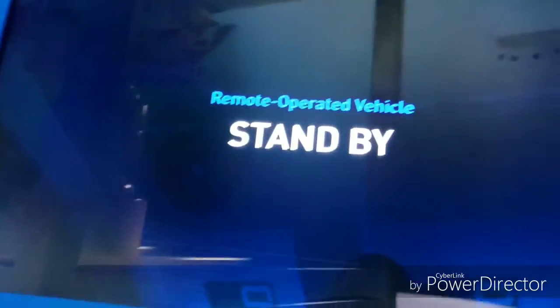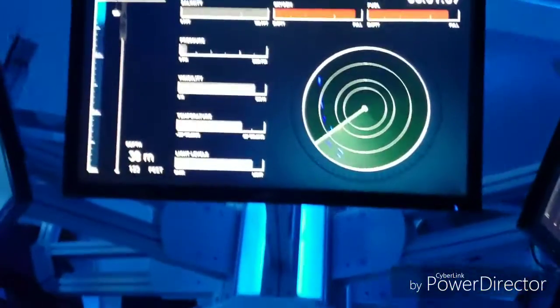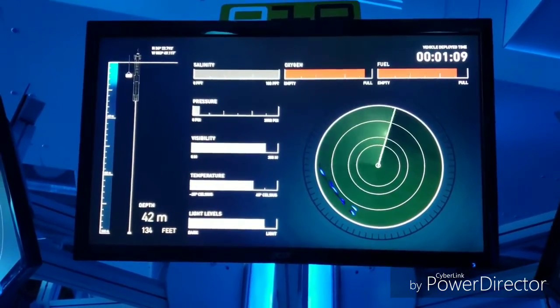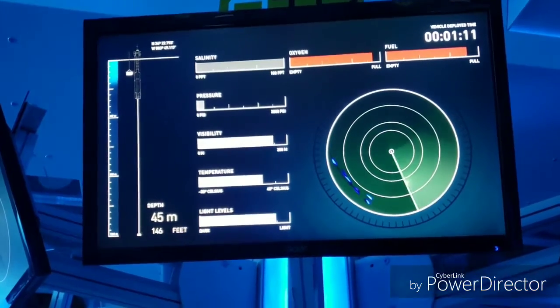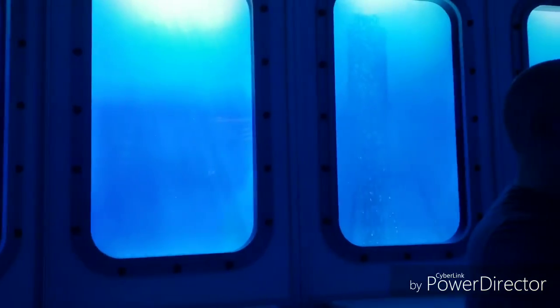Descent initiated. All clear, Odyssey. All systems normal. Current location, 500 kilometers southeast, coast of Louisiana. Projected mission diving depth, 1,200 meters. The oil production platform is coming into view.